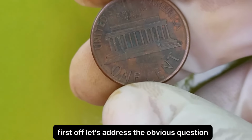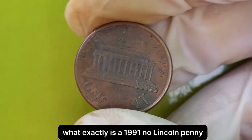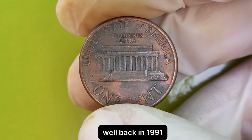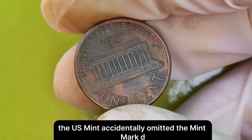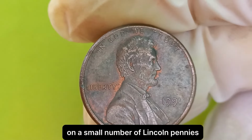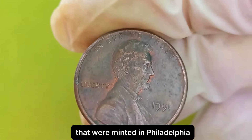First off, let's address the obvious question: what exactly is a 1991 no Lincoln penny? Well, back in 1991, the U.S. Mint accidentally omitted the mint mark, D, on a small number of Lincoln pennies that were minted in Philadelphia.